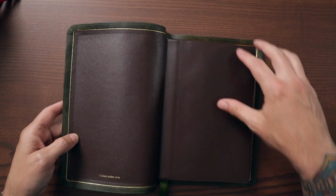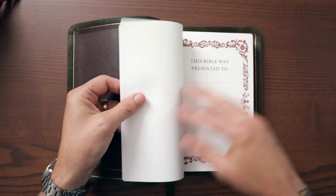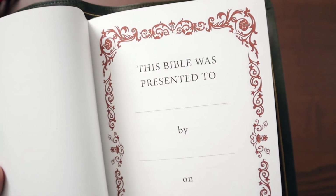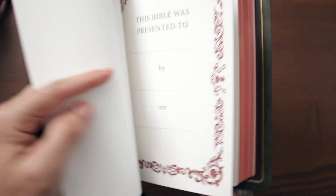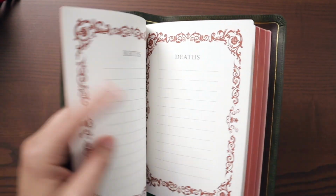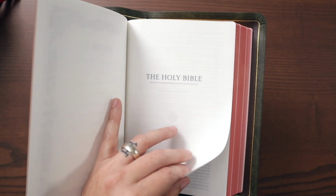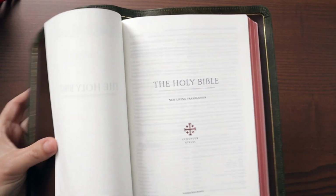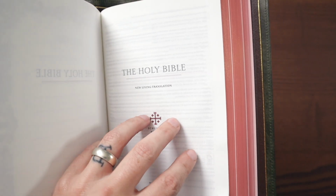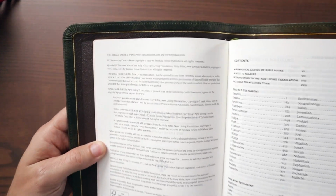So let's walk through this one a little bit and then we'll do the comparisons. You've got the presentation page from Schuyler. These all look the same the last few years. This Bible was presented to, by, and on. You've got marriages, family records, births, deaths, and then you get into the Holy Bible. The NLT version has a really modern type of font right there on the title, and they're going to be using this for the drop caps as well.